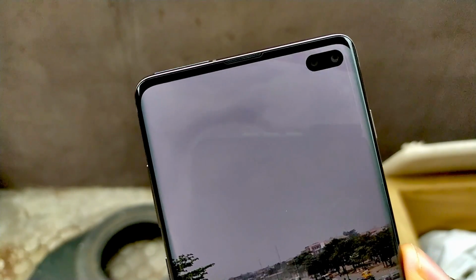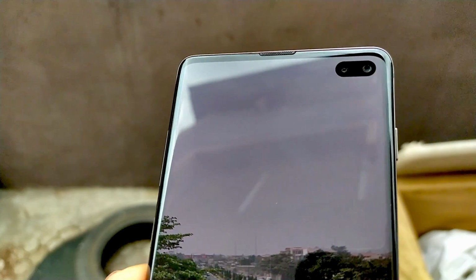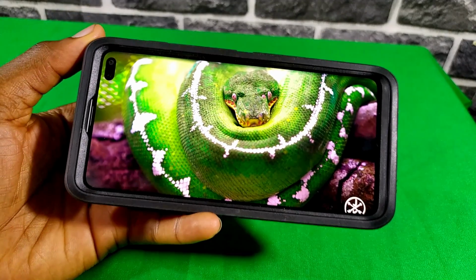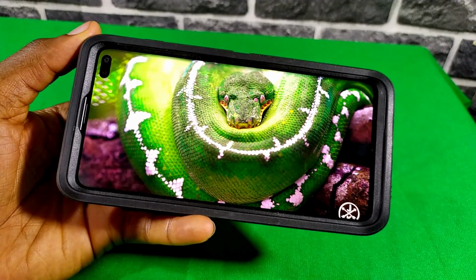Okay, back into the review. At the top right corner of the display is the selfie cameras in a pill-shaped notch. Still better than the iPhone's notch. It's way less intrusive. It's at the corner so it doesn't get in the way of content. Now let's take a look at those cameras.